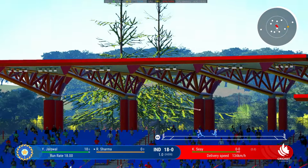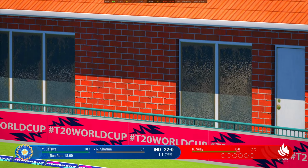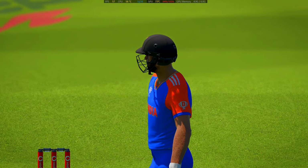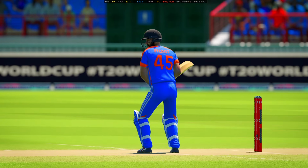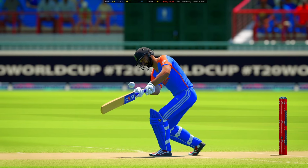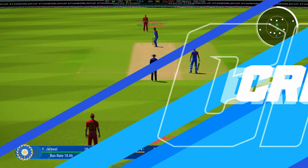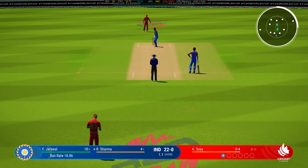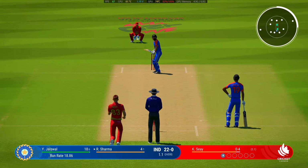Goes for it. It's high in the air. Fielder coming around, but it looks like it'll carry. Doesn't even wait to see if the ball's going to do anything. Onto the front foot, punches it away to the boundary. I didn't feel there was too much wrong with that last delivery. They just need to keep the ball in the right areas and the rewards will come.